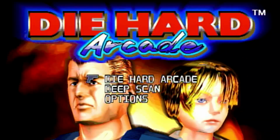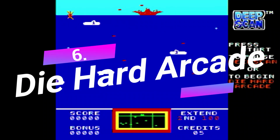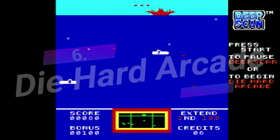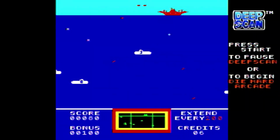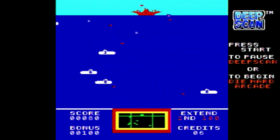Number 6, Die Hard Arcade. Before showing the game, look at the minigame that you could play right from the start of it, where you're a ship trying to blow up submarines. Yeah, that's just awesome. This was an arcade game that people used to pay $0.25 to play. I don't know why anyone would do that.